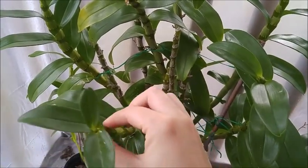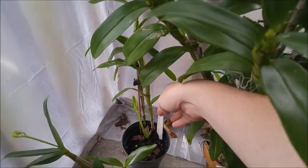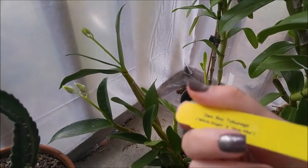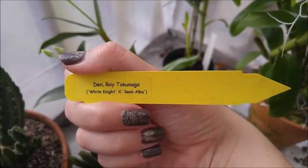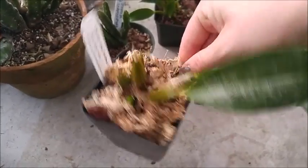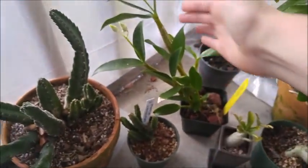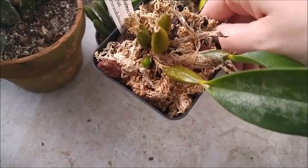So I have this one, which is my Love Memory Fizz, and then down there is my Dendrobium, I think it's Alba Hood, and it's making this new growth right here. And then here to the side we have another Laturia. This is Dendrobium Roy Tokunaga. I don't think that's going to focus. There we go. And then here is my Dendrobium Finisterre. This is another Laturia type Dendrobium. So you can kind of see they either come with these short fat pseudobulbs or the long pencil-like pseudobulbs. And this one is just making a new growth. It's not really doing anything.